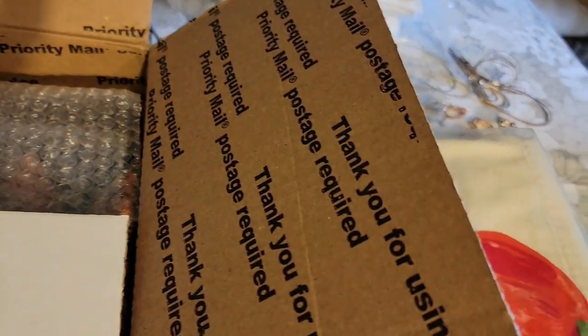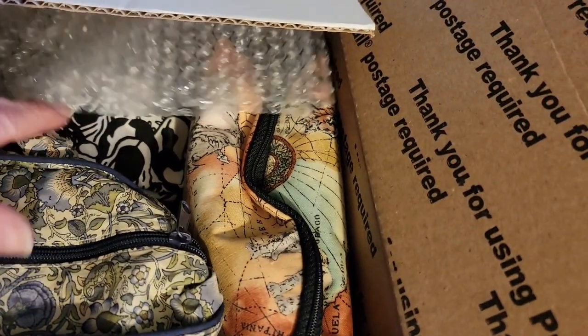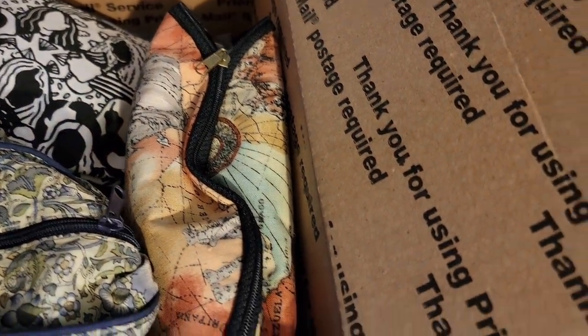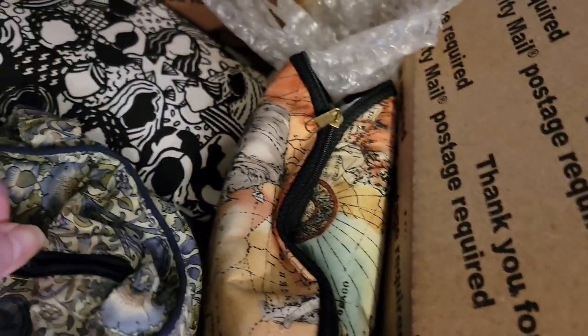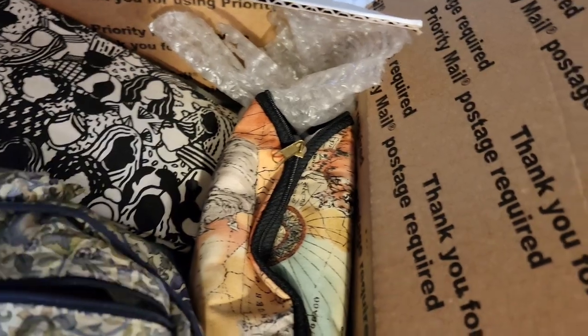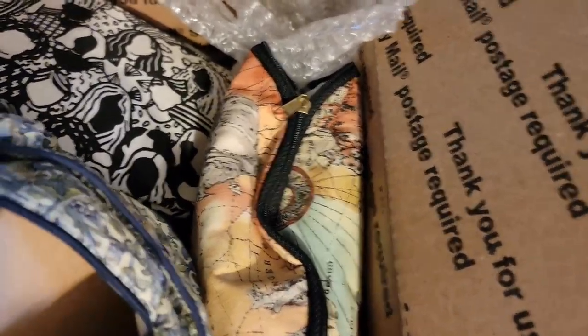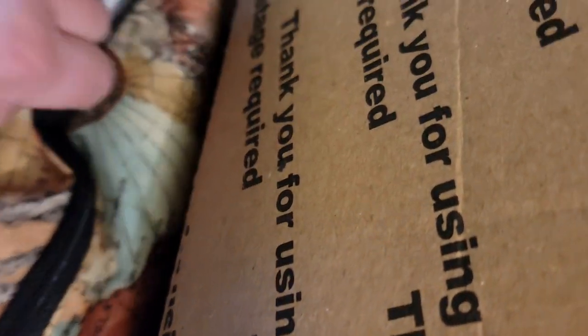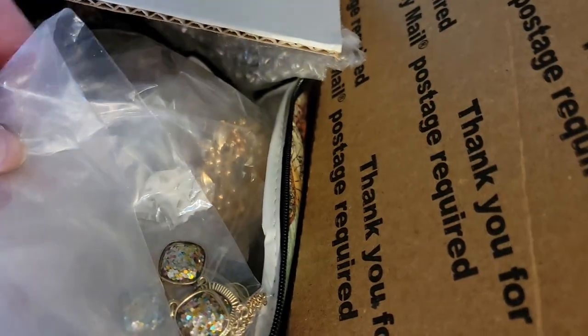This is from Betty Ann. She is so amazing. And look at this. Ooh. Ooh, so many goodies. So let's see what is in here. Oh my gosh. We've got a box and more awesome jewelry. And over here. Oh. Some more jewelry. Oh, wow.